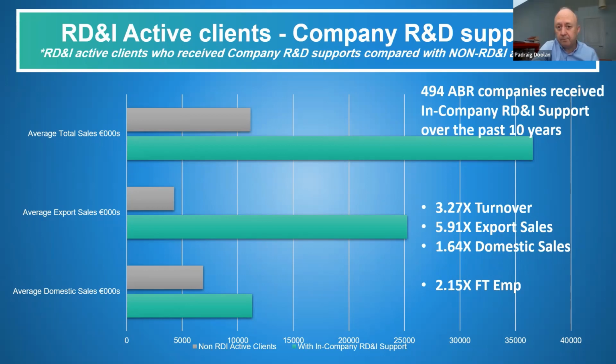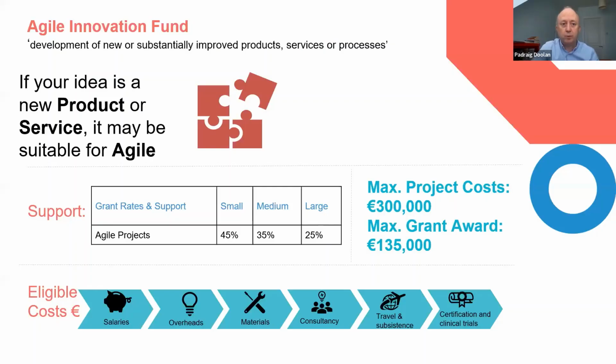You combine those figures together, companies availing of our R&D supports and doing R&D had more than triple the turnover and had more than double the number of employees in full-time employment. So the reality is that this is a really good opportunity for all of you out there to grow your sales and grow your staff as well.